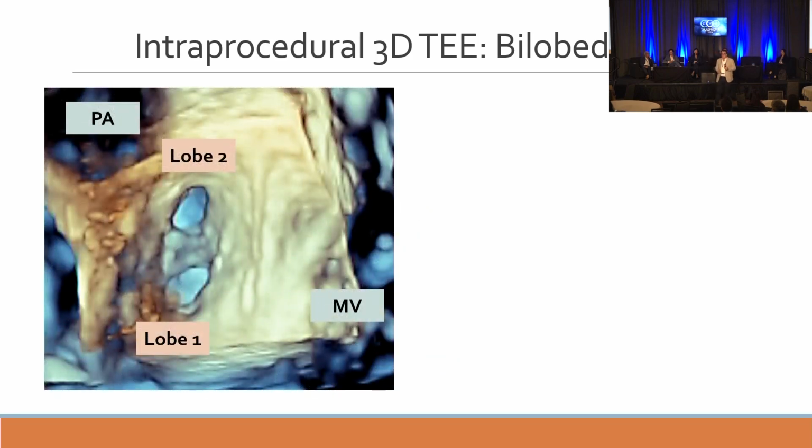Intraprocedurally, we also did 3D TEE, and this is 3D zoom imaging, and you can see the bilobed appendage, lobe 1 and lobe 2. This is not many pectinate muscles as you showed in mine. This is really like a ledge in between.